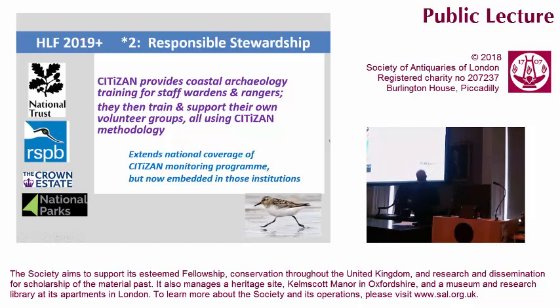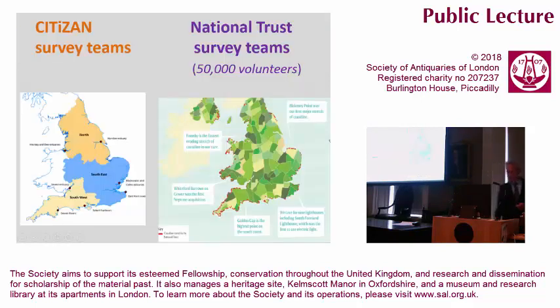CITiZAN will provide the training to the wardens and rangers for those organisations, and then they will train their volunteers using the CITiZAN methodology. In other words, we train one ranger, that ranger will train 500 volunteers. This extends the coverage of our monitoring programme from our six little sites into all the sites owned by those various institutions. That's the theory.